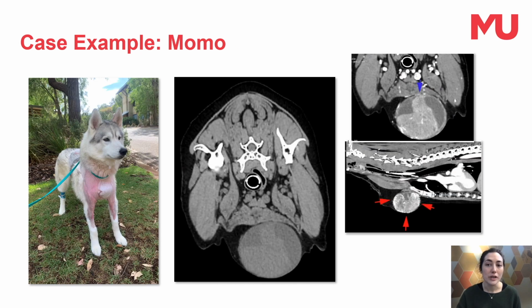Another case example is Momo, who was an 8-year-old female spayed Siberian Husky cross, presenting for a large soft tissue mass at the cranial aspect of her thorax. Her CT showed a soft tissue attenuating mass with well-defined margins located with close proximity to the underlying superficial pectoral muscles. There was no evidence of muscular invasion and no metastasis present. Momo's histologic report returned a grade 2 soft tissue sarcoma.